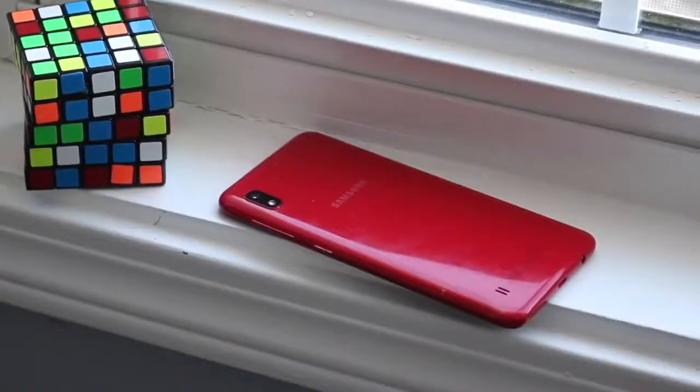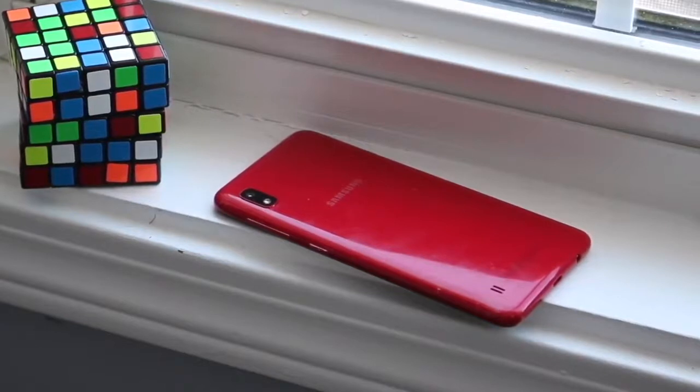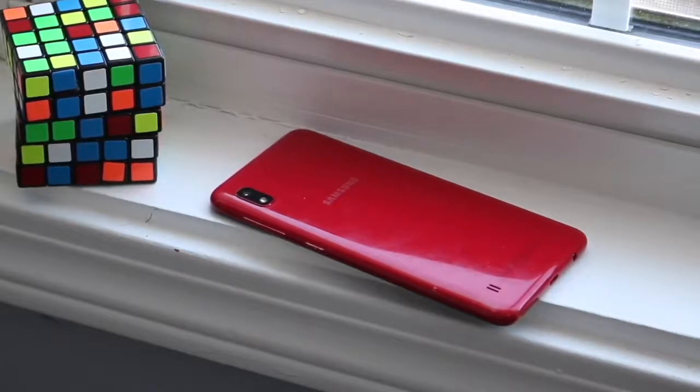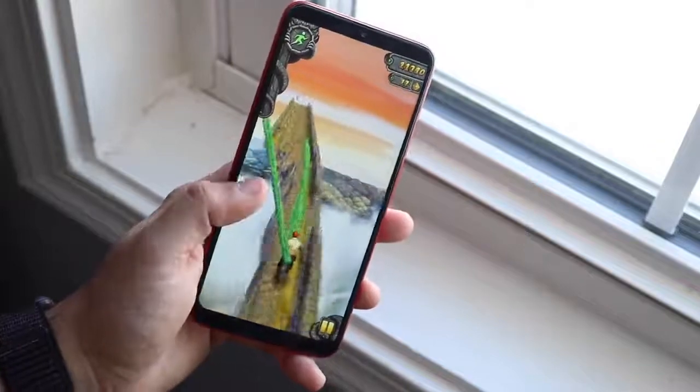But on the flip side, the performance and the software may not be the best. So you're going to be able to use this phone for much longer durations, but it may not give you the best quality in terms of the performance and the software. So that pretty much covers simultaneously the worst thing about this phone and the best thing about this phone, which is the battery life.